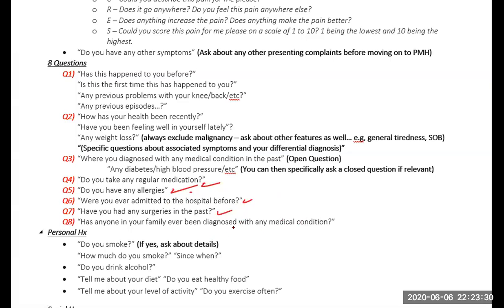And has anyone in your family ever been diagnosed with a medical condition? You can follow up with a closed question of cancer. Has anyone in your family ever been diagnosed with cancer? You can or you can't, it's up to you really.